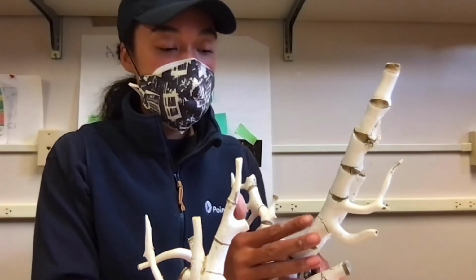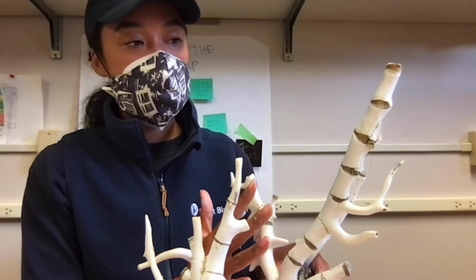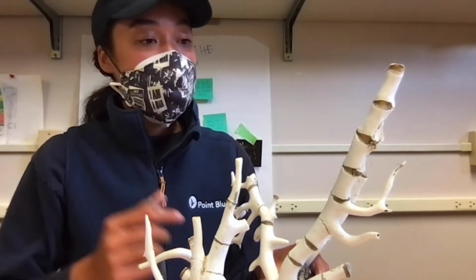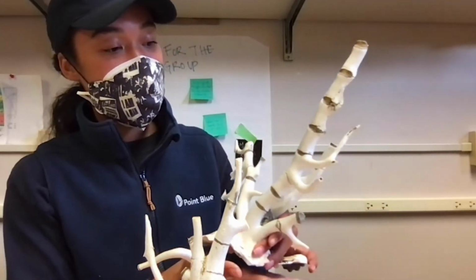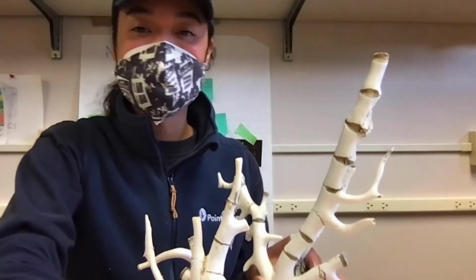So again, these corals are long-lived. They can tell us a lot of information about the environmental conditions that they grew up in. And they are also just really beautiful animals. So yeah, we have corals in the backyard of the Bay Area off the coast here, and they are very deep living, and long lived too.